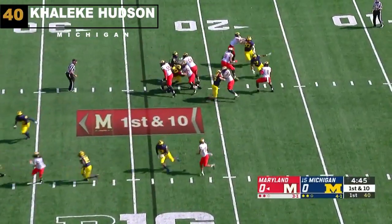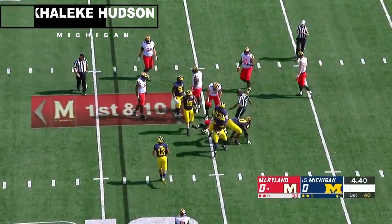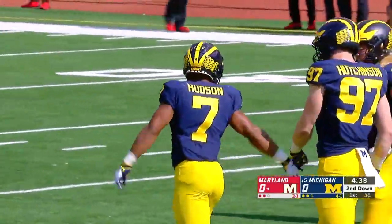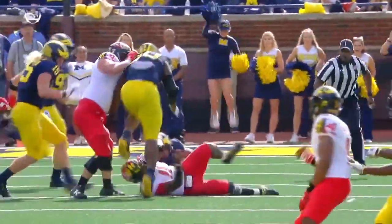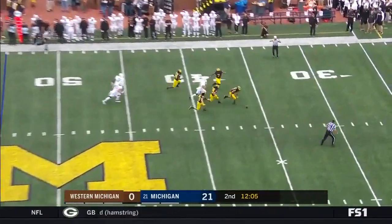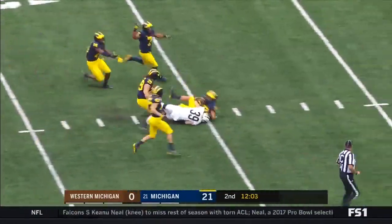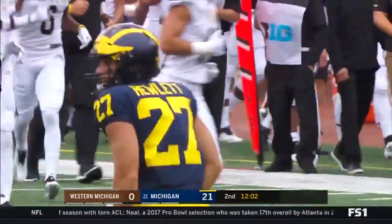And more fun from the Maryland offense. Here's Cassine Hill. And he's going to be dragged down from behind. It's Kalik Hudson on a sack. Both these teams need to account for the... Oh! Scooped up! Back the other way and tackled at the 24-yard line.